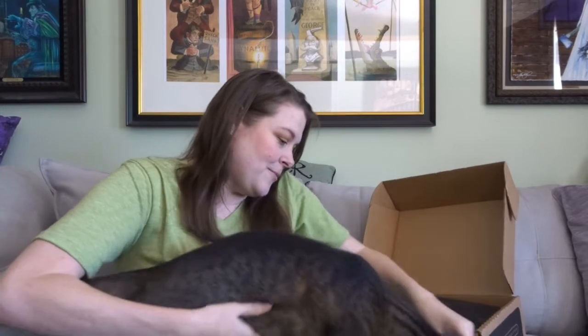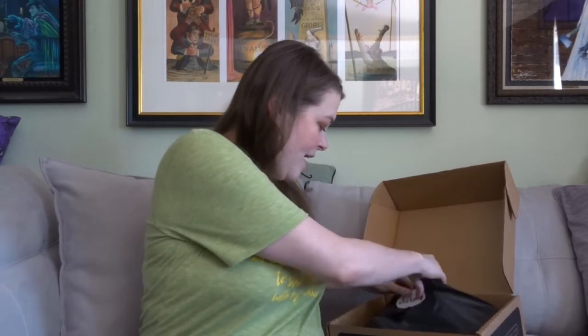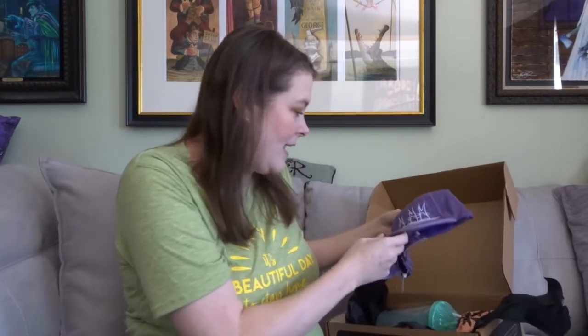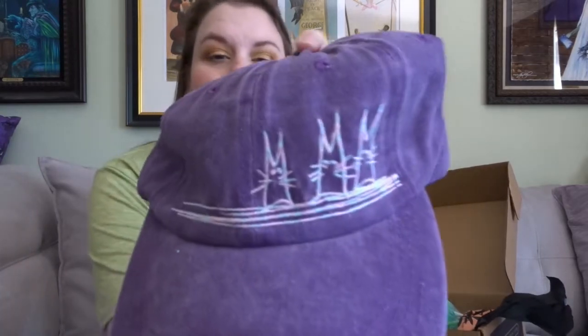All right, here you go. You can go play with this. Here you go. Play with it. All right, what else do we have? Oh, fun. I've never gotten a hat from them before. That's super cute and purple, favorite color. Yay. Oh, and I'm wearing last month's shirt that says, "It's a beautiful day to stay home with my cat."